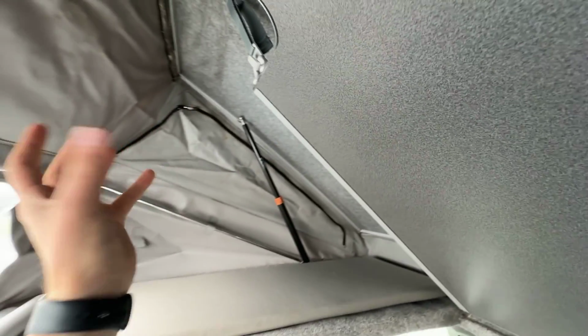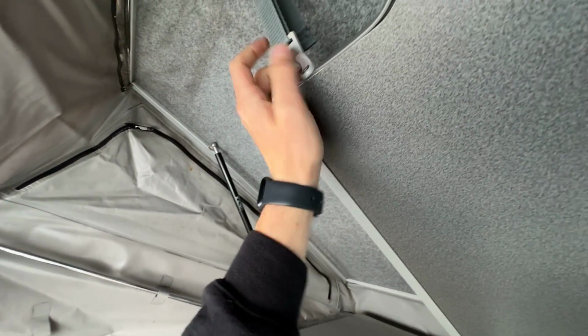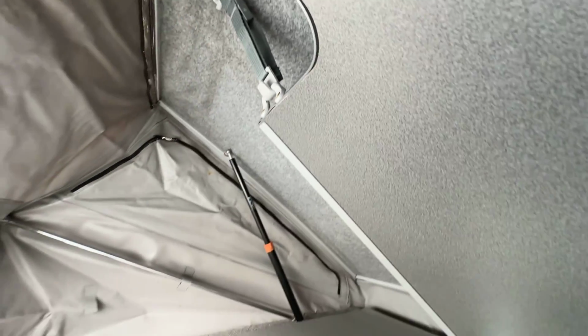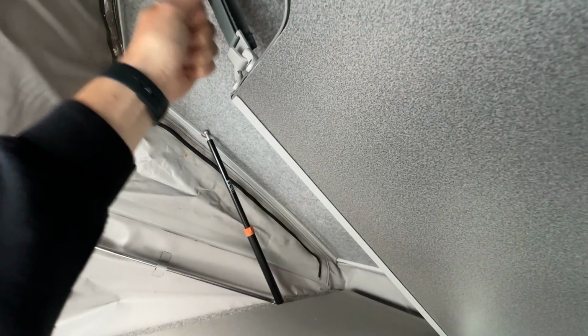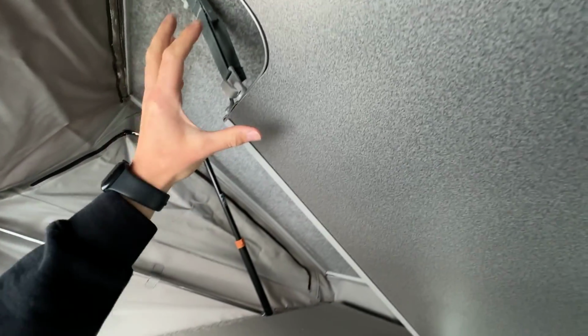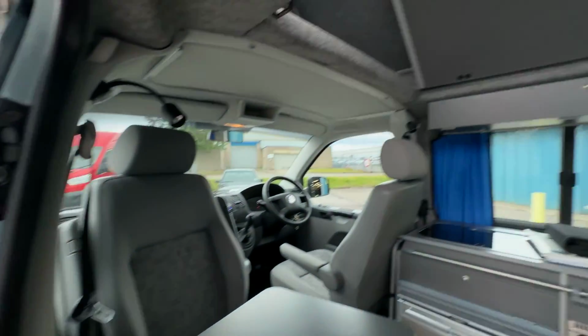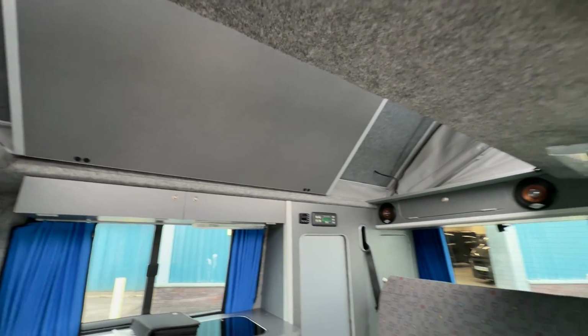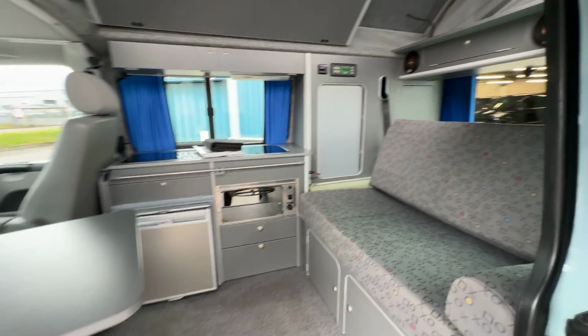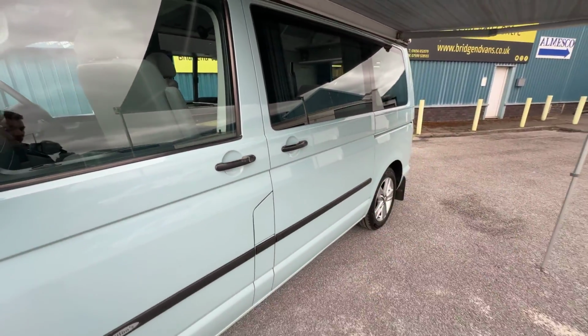So easy to use, this roof. You're not really messing around with long straps and things like that. It's these very short straps here. The roof pulls down, they quickly tie into place, and you are away to go. So everything on this van has been really well thought out, and as I say, just makes it so easy to live with. When you get to a campsite, you can be up and running very quickly. You're not faffing around for a long time trying to get things set up.